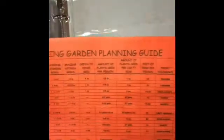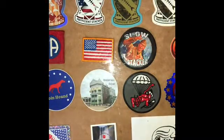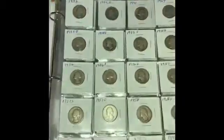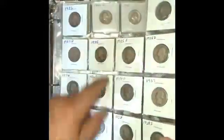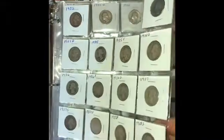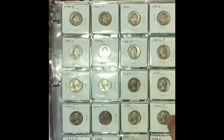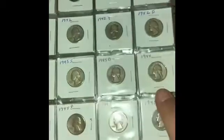What's this? There's my spring garden planting guide. No wonder my garden ain't growing right. And so there's Dewey Decimal System D. And then we got the Q. Got these quarters here. A few of them I'm missing. 1933s I'm missing. Do you guys have any 1933s? Check your books. They're very, very, very rare. If you know what I mean.